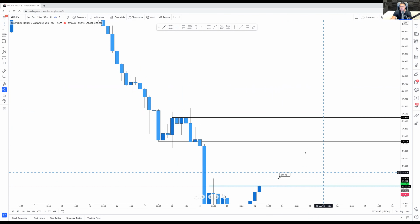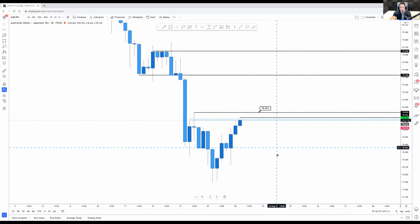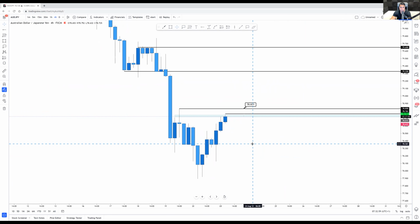When we know that the behavior of the market is bullish, that means you do not sell into this level immediately. You wait for the levels to deplete or the market behavior to deplete, so from bullish to bearish, and then you can look for continuation trades back to the downside once you've got the evidence.